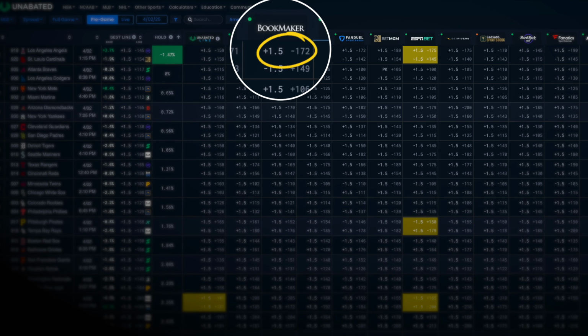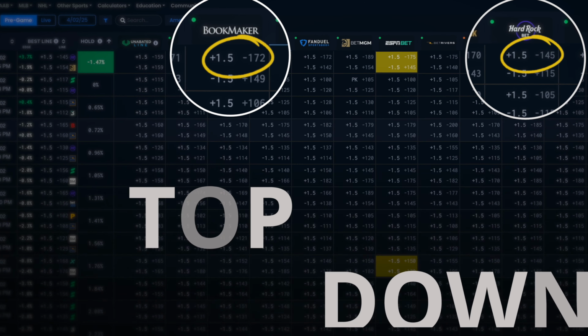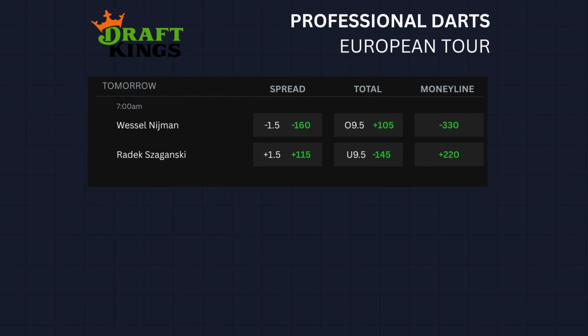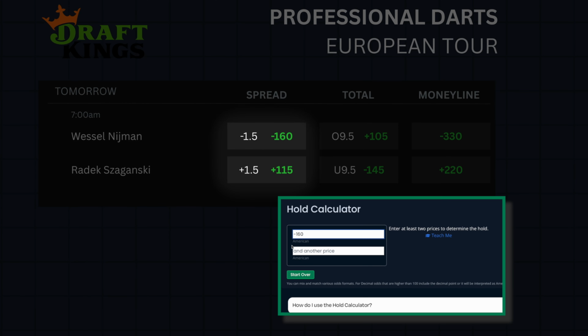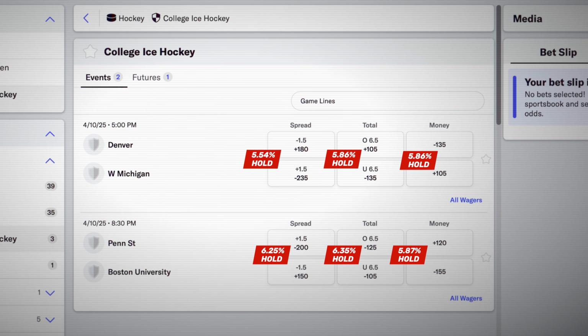When you compare prices, you can leverage information from sharper sportsbooks to use against the softer ones, which is the heart of top-down betting. When you use this technique to see what the odds are without the vig, it can help reveal spots to you where you might be getting charged more than you'd expect. It could help you stay away from unforgiving markets that are much, much harder to beat.